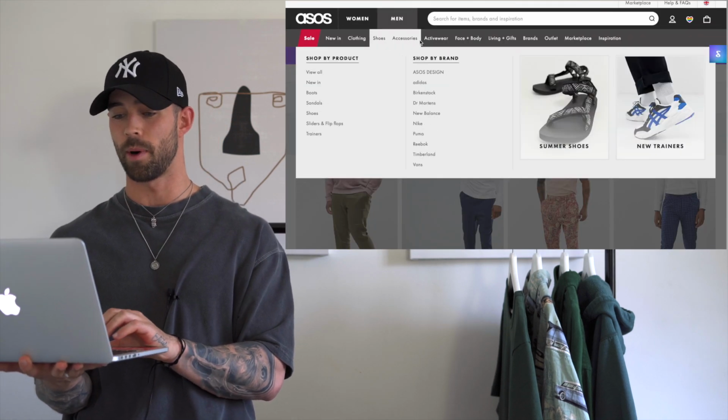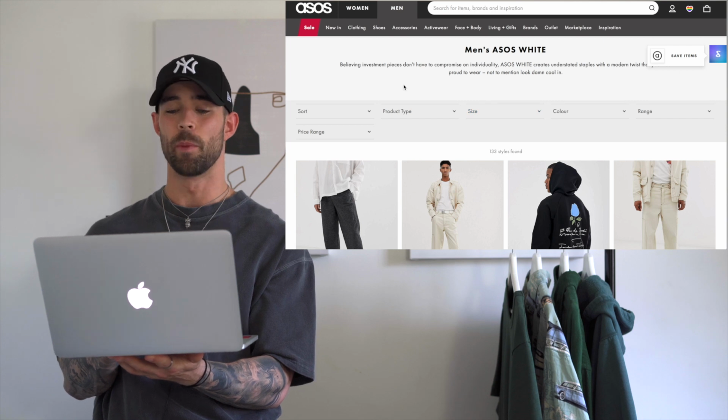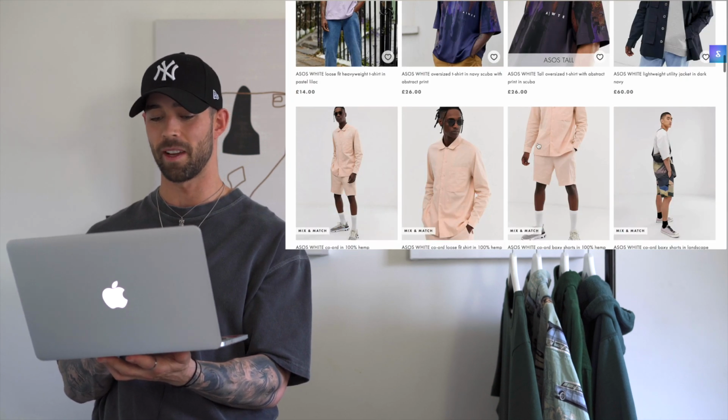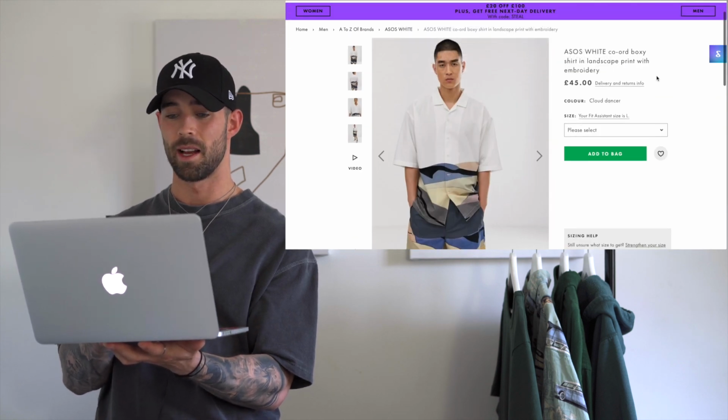So I'm gonna go back to the brands. I'm gonna go to ASOS White. ASOS White is a bit of their higher end range, a little bit better quality. The thing is, I still got to keep the price range in mind, and that's kind of what I'm forgetting about right now.